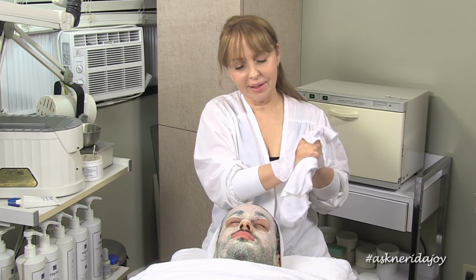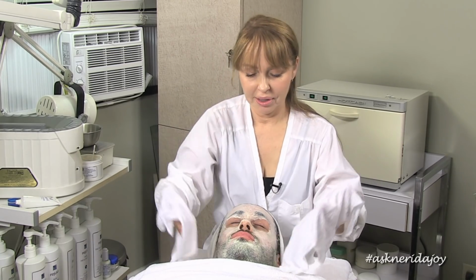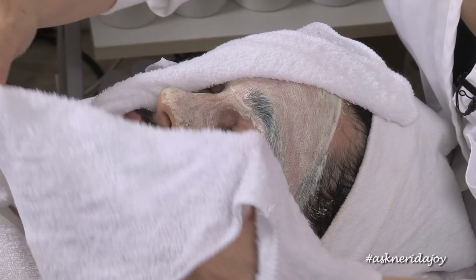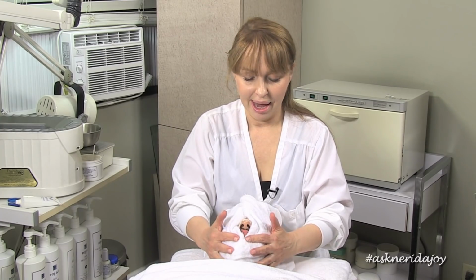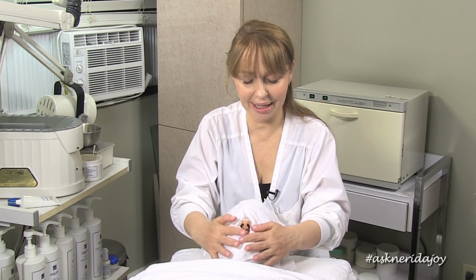So while we're taking this off, I am going to talk about something I was asked about recently, and that is how you take care of your skin when you're flying on a plane. A friend of mine reached out to me and said, how do you feel about using sheet masks and using different things on the plane, and taking your makeup off on the plane and then putting treatment products back on your skin?